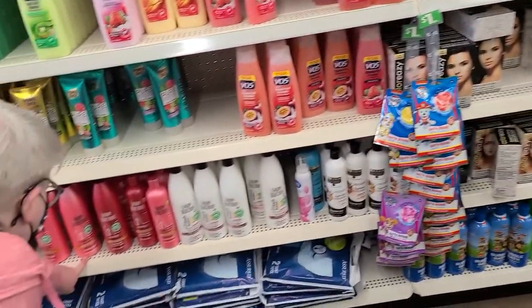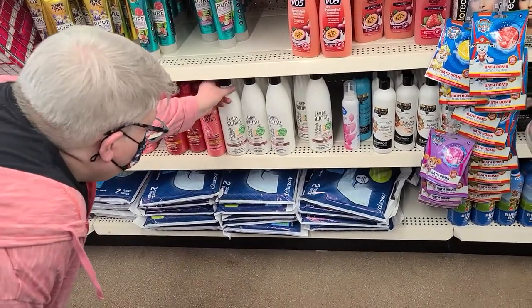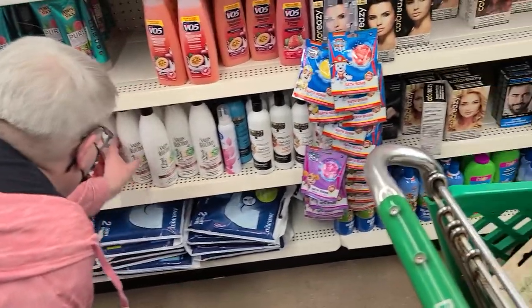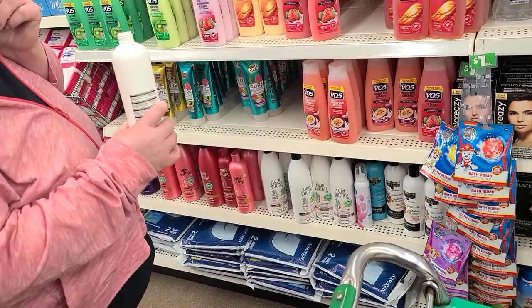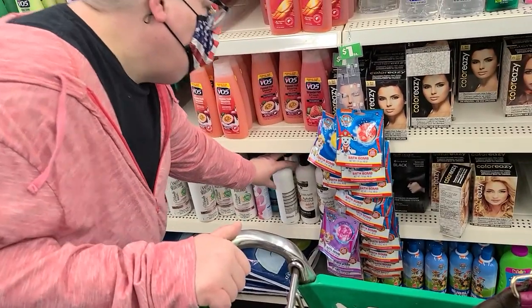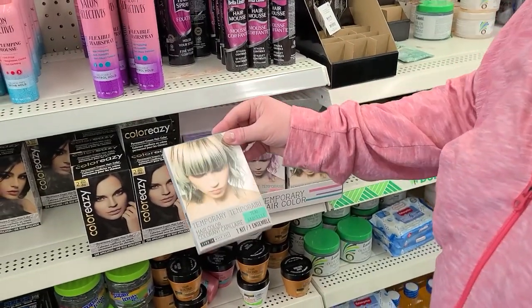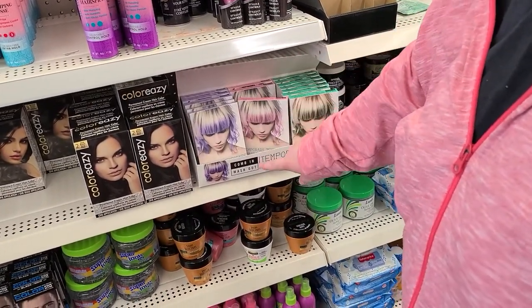I also have this Volume Body Shampoo. This is good. These are all conditioners. Hydrating Coconut. Teal, baby pink, Pullman washout.